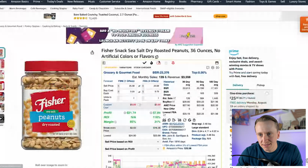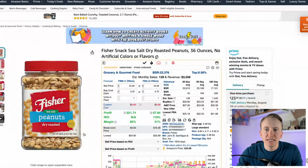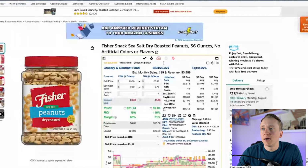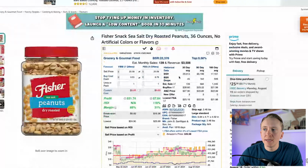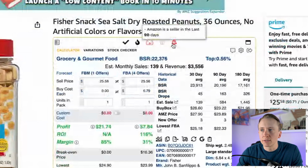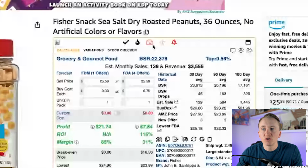This is Fisher Peanuts Sea Salt, dry roasted, 36 ounces. It's 2 pounds, 4 ounces. We just need to make sure that these products are accurate. Now, there are a couple of things this software tool tells us. One is Amazon has been on this listing in the last 90 days, which that's an important thing to know. And then also there was an IP claim on this, but it was back in 2022.